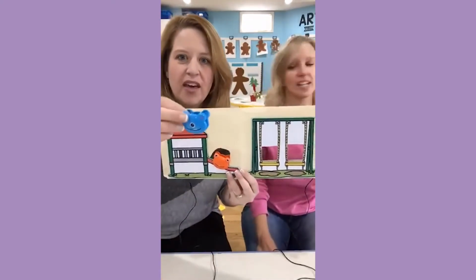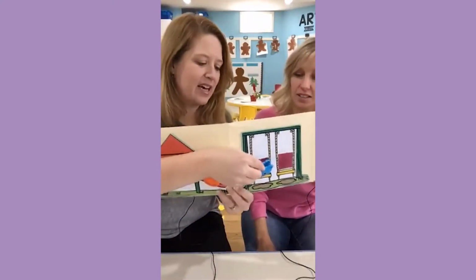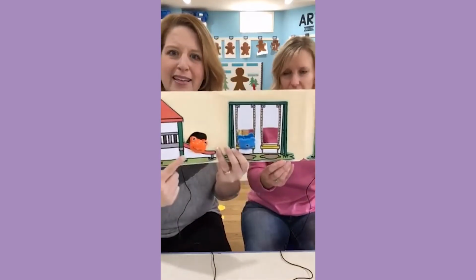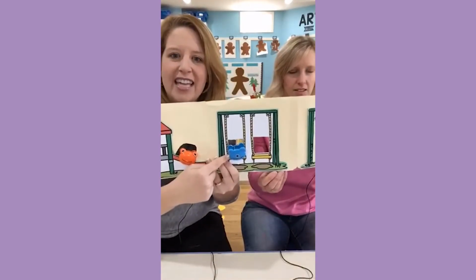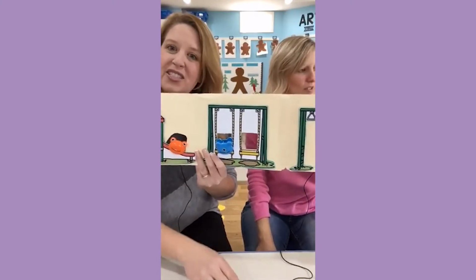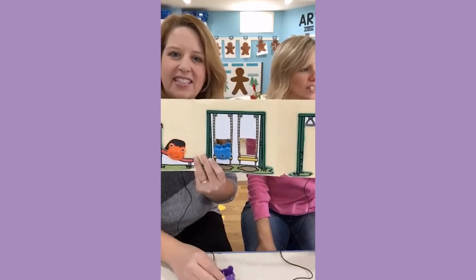He called for the blue one to come and play. And then the kids all yell, come and play. So we had 1 and he invited a friend. How many monsters are there? And the kids say 2. Because there were 2 silly monsters at the park today.